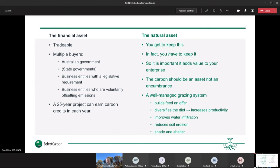Underpinning a carbon project that we'll talk about next is grazing management. And why is that a good thing? And so why, when I say you've got this natural asset, it's an asset. It's good for your business. It's good in many different ways, and which one's most important to you depends on your circumstance, where you are, what you're trying to do with your business. But includes things like building the feed on offer, managing the grazing, resting country, well-timed grazing to stimulate new plant growth is all important for a carbon project, and it's all important for managing your feed on offer and having a line of sight for how much feed you've got ahead of you.